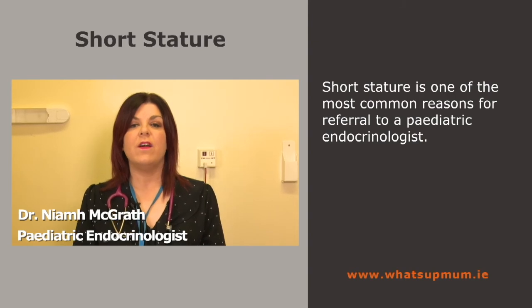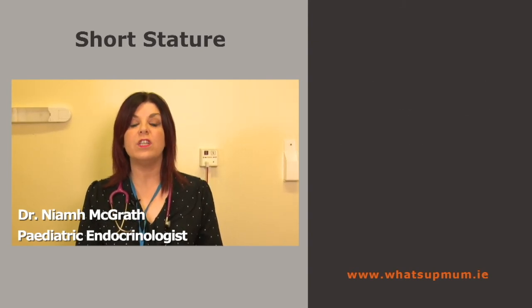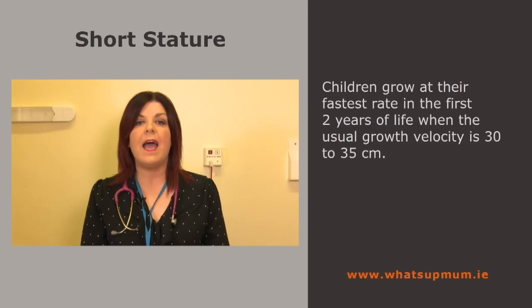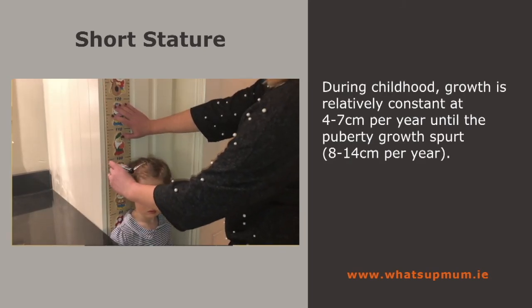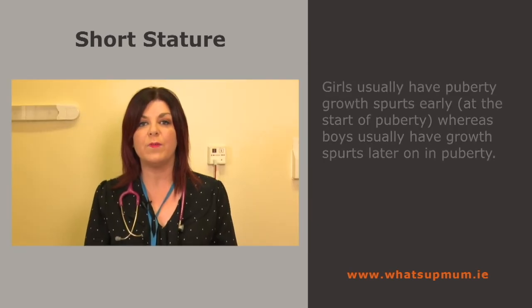Short stature is one of the commonest reasons for referral to a paediatric endocrinologist. Most children grow fastest in the first 2 years of life, so they grow between 30 and 35 centimetres. After that, growth is relatively steady throughout childhood. So they grow at 4 to 7 centimetres per year until puberty, at which stage they have a growth spurt in line with puberty.